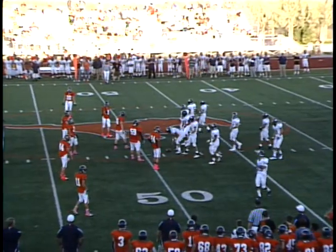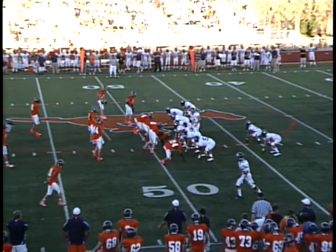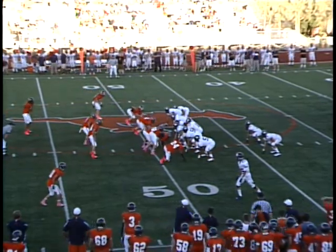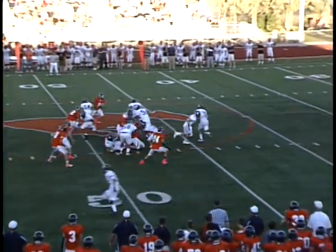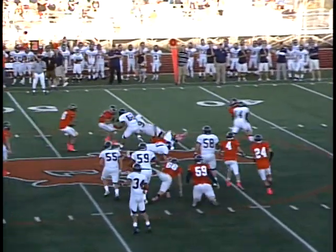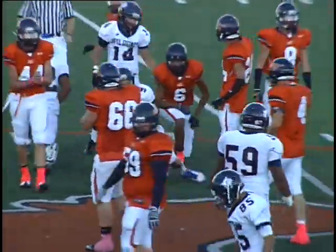3:15 to play in the first period. Mountain Crest leads 3-0. Mountain Crest showing a 5-man front. Now they bring Carlson up in the box, and they'll give it out there to Barton. Barton can't find the edge. In fact, he loses a yard. And here's a flag coming in late.